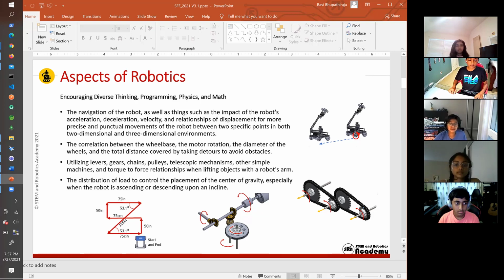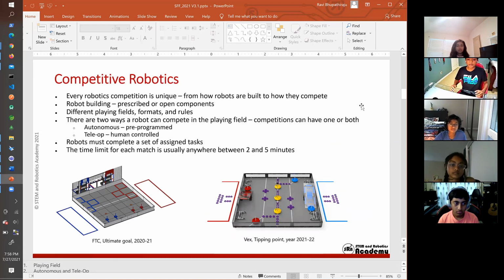Using levers, gears, kinematic chains, simple machines, and torque to force relationships when the robot is lifting objects with an arm. The load distribution and placement of the center of gravity on the robot when it's ascending or descending on a ramp. Every robotics competition is different.